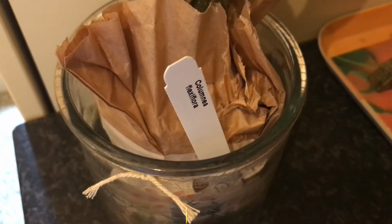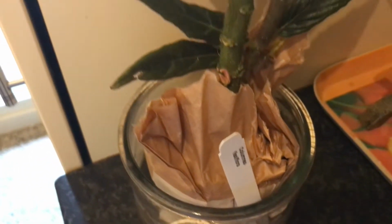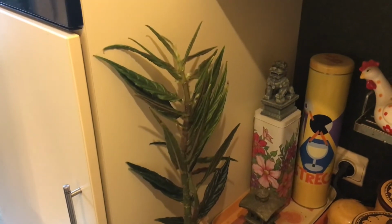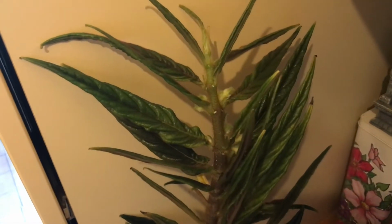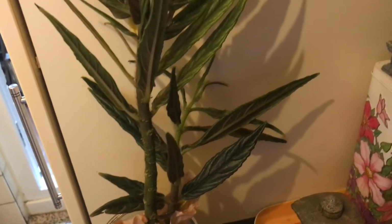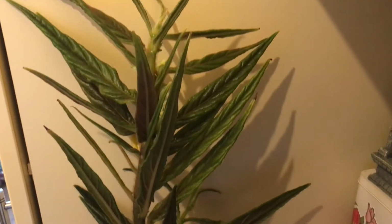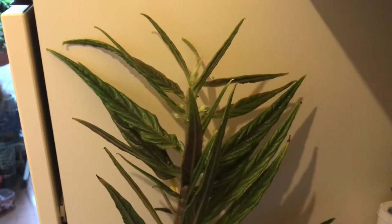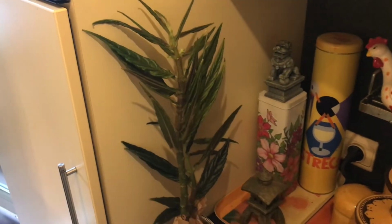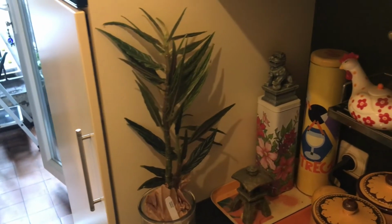Plant number 8 is the second goldfish plant of this shipping. It's called Columnia flexiflora, and this plant should give me beautiful red flowers if all goes well. And the funny thing is that this goldfish plant didn't lose any of its leaves at all. Now, this plant from Ecuador is supposed to be an endangered species. But then I ask myself, how come that I can just order it online for only $18? But that's probably just me.